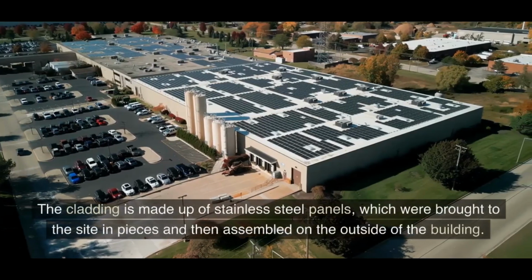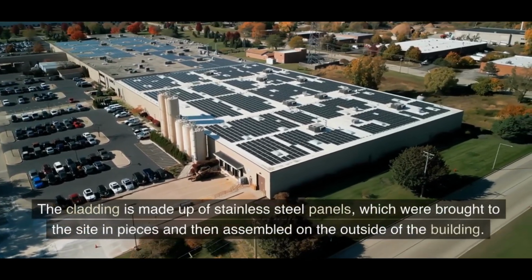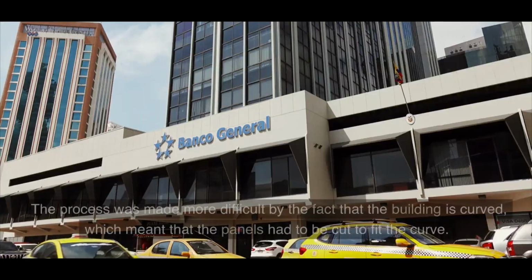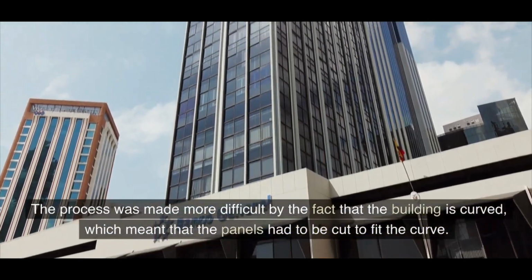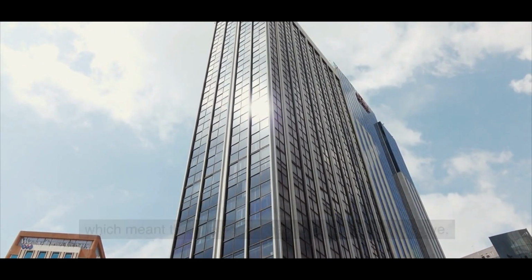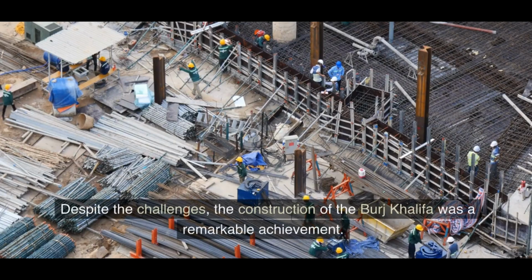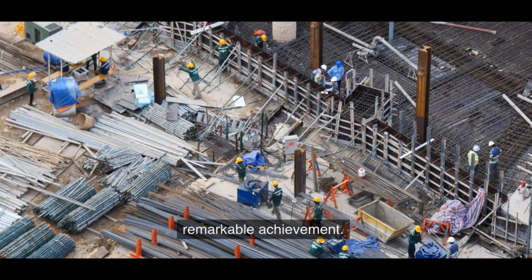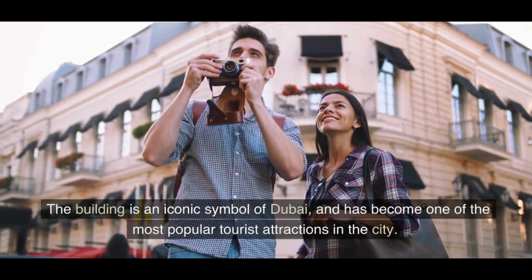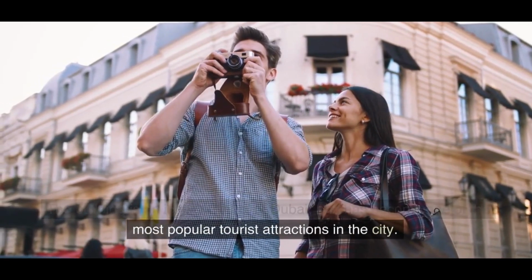Another challenge was the construction of the exterior cladding. The cladding is made up of stainless steel panels, which were brought to the site in pieces and then assembled on the outside of the building. The process was made more difficult by the fact that the building is curved, which meant that the panels had to be cut to fit the curve. Despite the challenges, the construction of the Burj Khalifa was a remarkable achievement. The building is an iconic symbol of Dubai, and has become one of the most popular tourist attractions in the city.